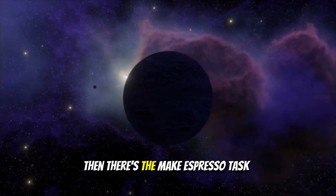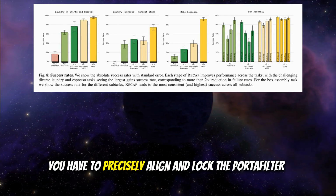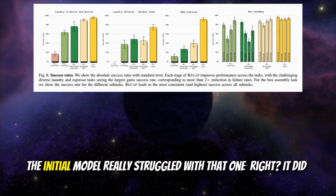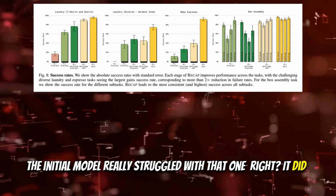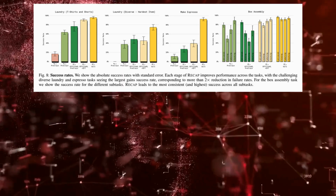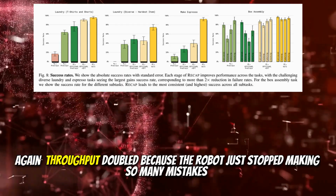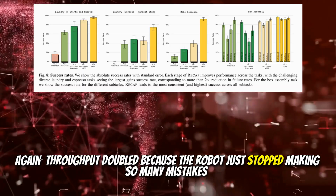Exactly. Then there's the make espresso task. This one's arguably even more complex. You've got liquid handling. You have to precisely align and lock the portafilter. The initial model really struggled with that one, right? It did. The SFT tuned policy only succeeded about 40% of the time. RECAP boosted that success rate to over 90%. Again, throughput doubled because the robot just stopped making so many mistakes.